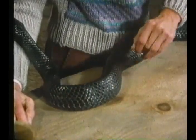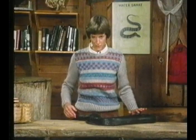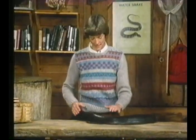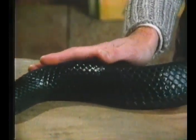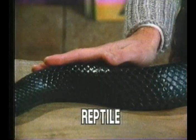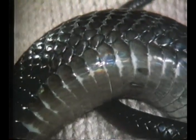Many people don't like snakes. Some people don't like them because they think they're slimy. Nod your head if you think that's true. Guess what? My hands aren't slimy. They're dry. Let's stop and think for a minute. What kind of animal is a snake? It belongs to a group of animals called what? The word starts with R. Reptile, that's right. And like all reptiles, including turtles and lizards, this snake is covered with scales.